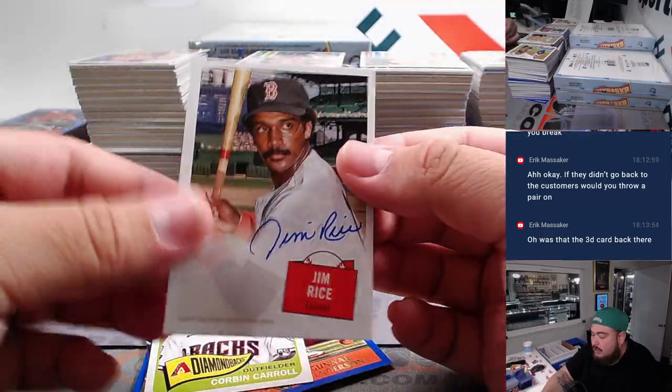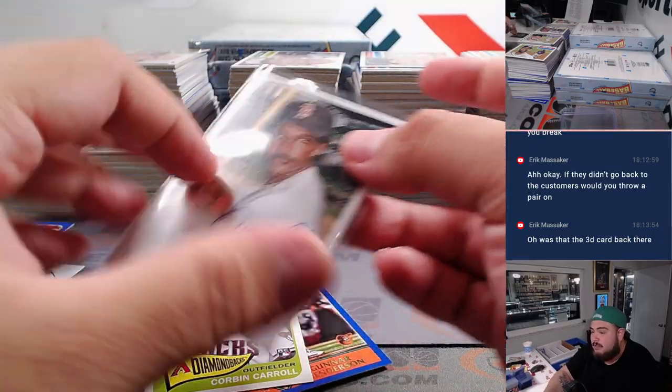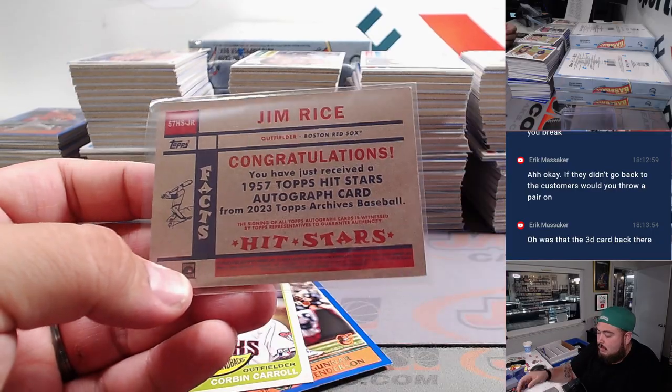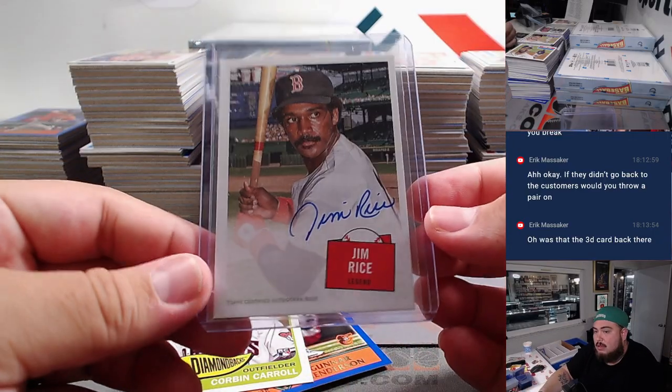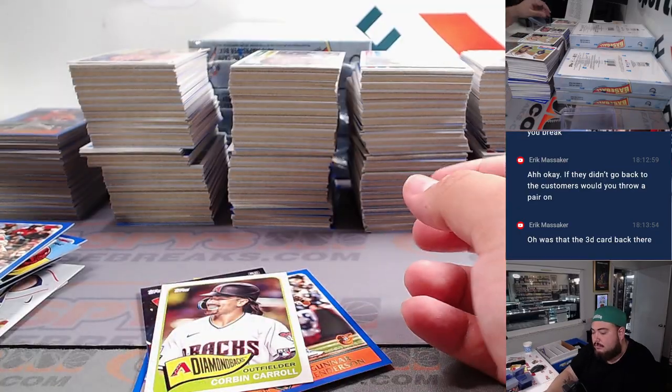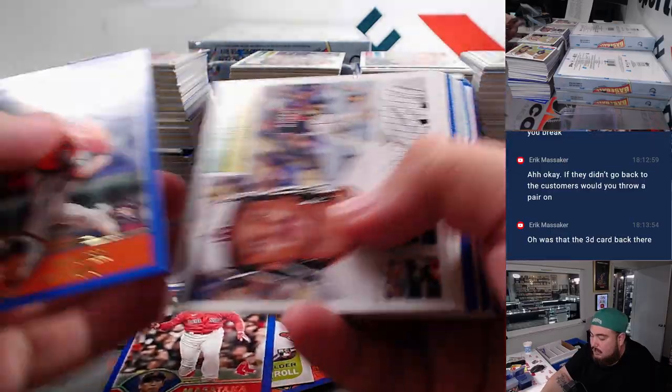And there's Jim Rice, autograph. Supposed to sign it down here, Jim. Red Sox, John Gaddy. Masatoshi Yoshida.